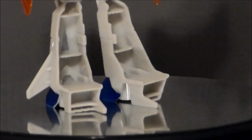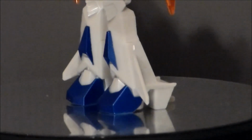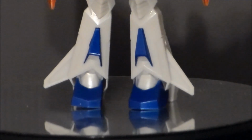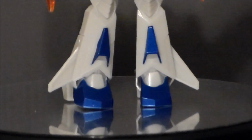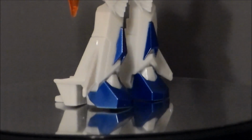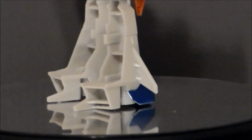And finally, take a look at the legs of the figure. The back of the legs, very hollow. Unfortunately, it really doesn't have much to do with transformation. It's just kind of a cheap out, I think. But I do like the paint apps on the legs. I love that metallic blue. I wish they had that blue on the upper arms. I think that would have looked a lot cooler. And maybe matching it with a metallic red. That would have been way cooler.